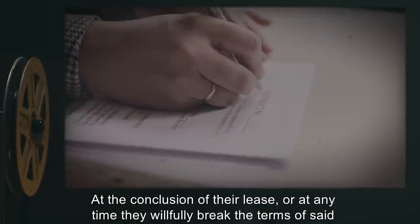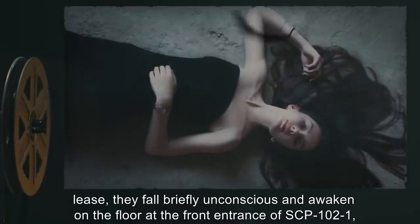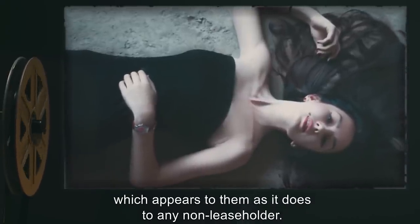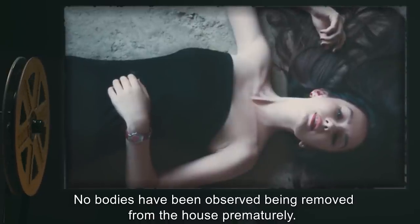At the conclusion of their lease, or at any time they willfully break the terms of said lease, they fall briefly unconscious and awaken on the floor at the front entrance of SCP-102-1, which appears to them as it does to any non-leaseholder. No bodies have been observed being removed from the house prematurely.